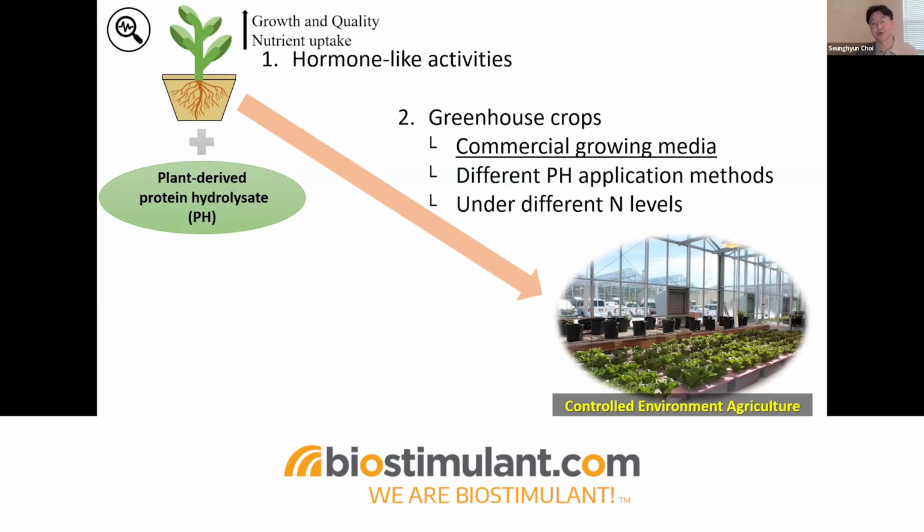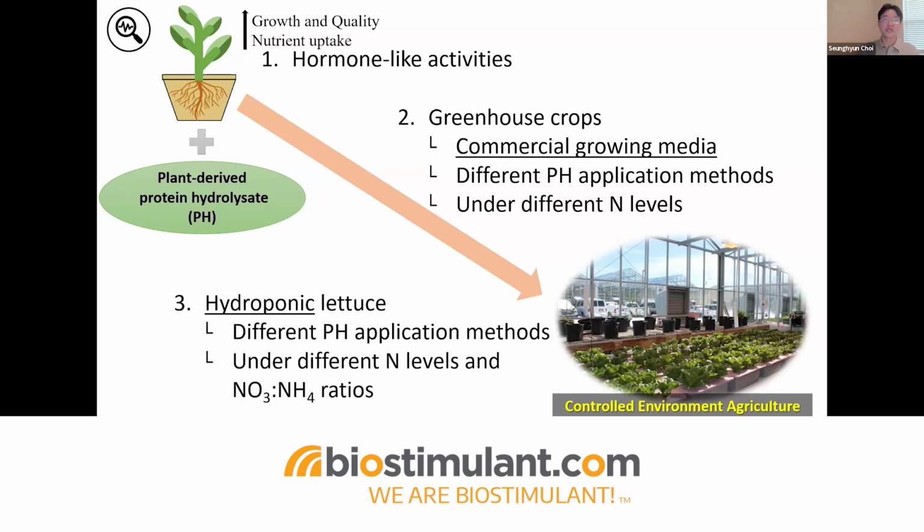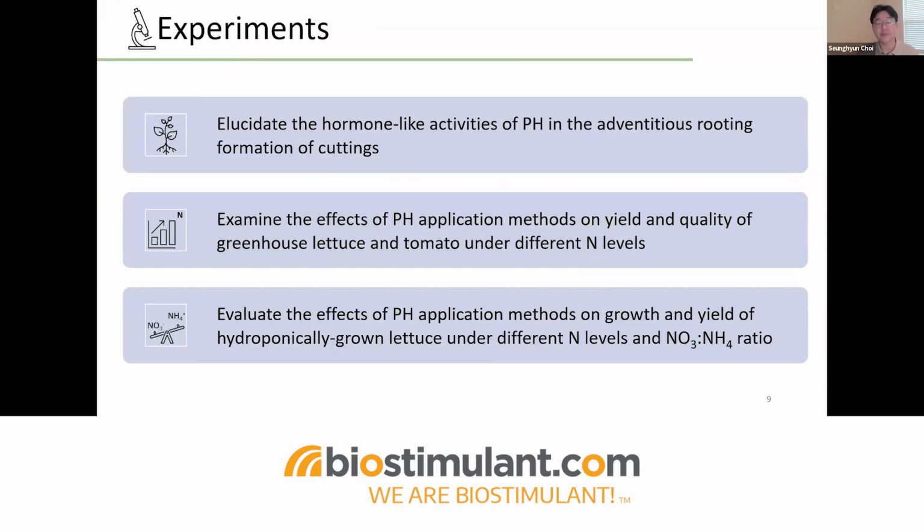Second, in greenhouse production, growers typically use commercial growing media, not field soil. But most of the pH research so far has been done using field soil or media that aren't commonly used in commercial production. That makes it difficult to translate findings directly to real-world greenhouse production. And lastly, hydroponics are becoming more and more popular in greenhouses, especially for leafy greens like lettuce. But there is almost no research on how pH affects hydroponic lettuce, particularly under different nitrogen levels or nitrate to ammonium ratio. So with all that background in mind, I designed 3 studies to dive deeper into these gaps.